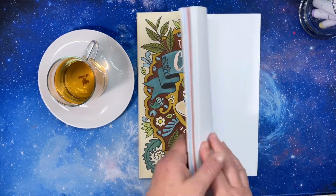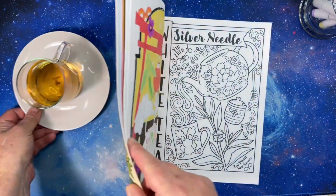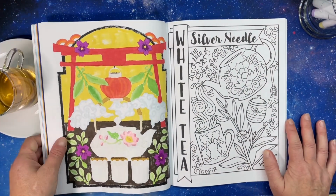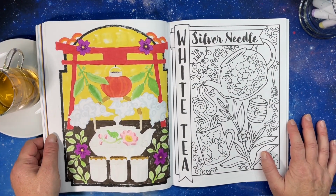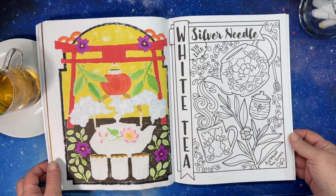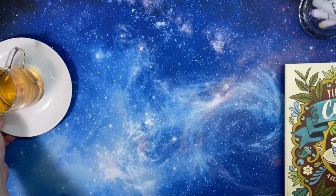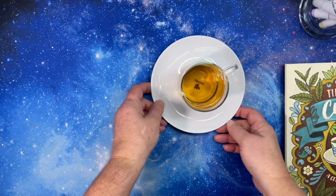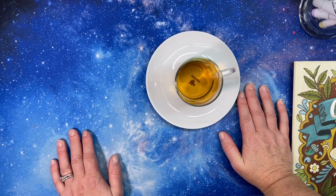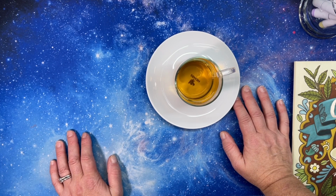This is white tea, or sorry, silver needle, which is a type of white tea, so I was right. Anyway, so this is the picture we will be doing today. I will be talking about the tea. So silver needle is a white tea. White teas are probably the lowest tea in caffeine ratio.